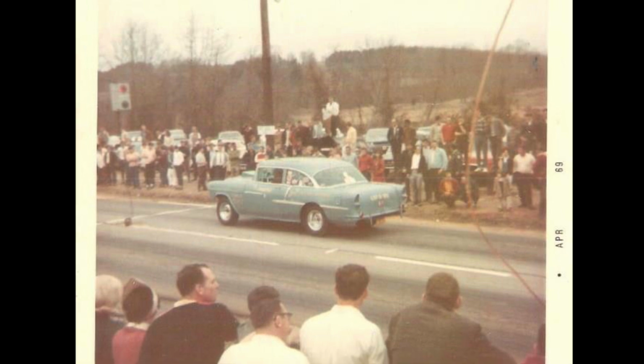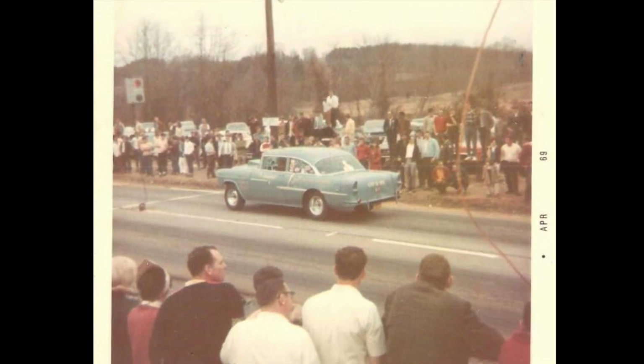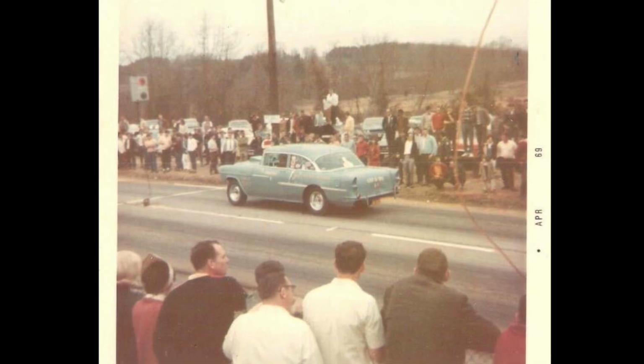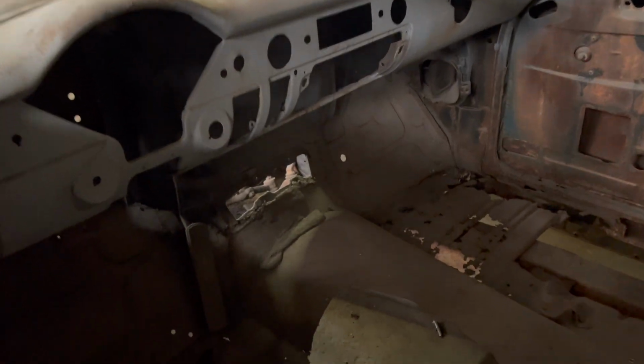One of the coolest things about this car is that they didn't use a trailer or a ramp truck or anything like that to haul this car to the racetracks. They actually flat towed it. And there's still some evidence of this inside the car. When we look inside, we see the floor pan, and it's really rusty. There's lots of holes, lots of ventilation in here.